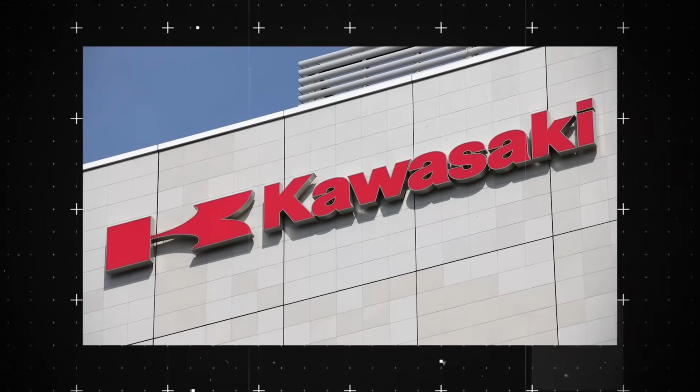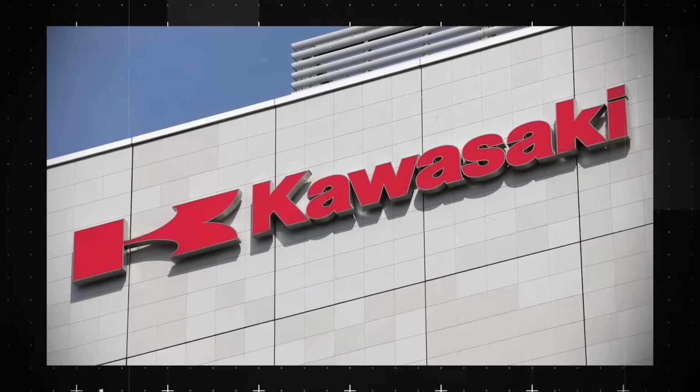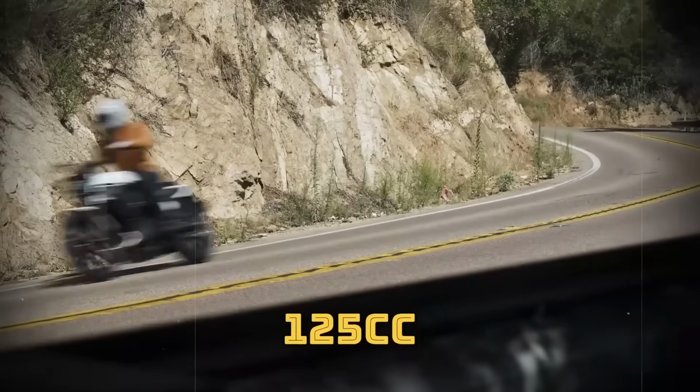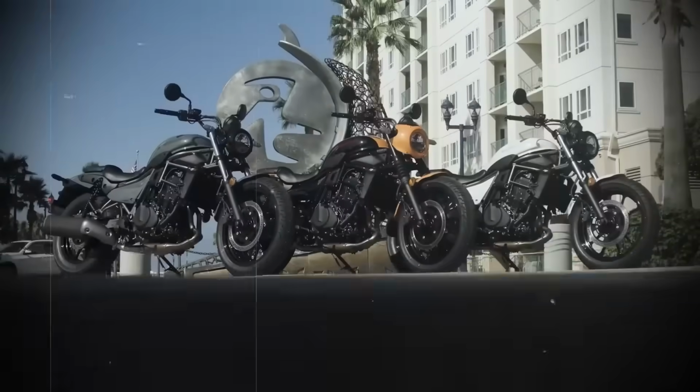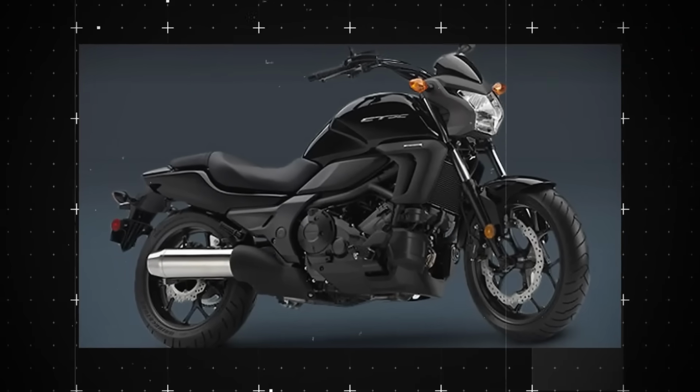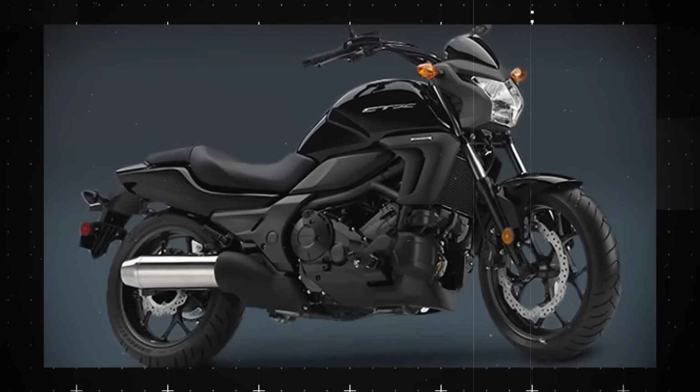Kawasaki mercifully discontinued this model, yet somehow they still occasionally appear for sale, usually by owners who finally realized that cruiser styling doesn't actually make a 125cc bike cool. But if you think an underpowered fake cruiser is confusing, our next entry will leave you scratching your head until you reach bone. This bike doesn't just have an identity crisis, it has a full-blown identity breakdown.